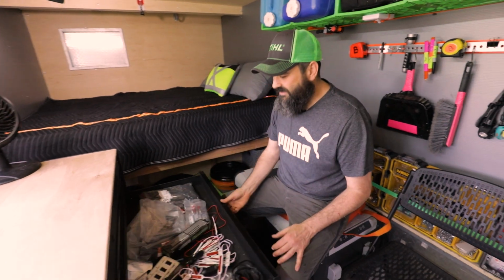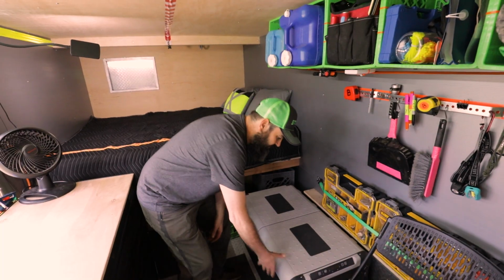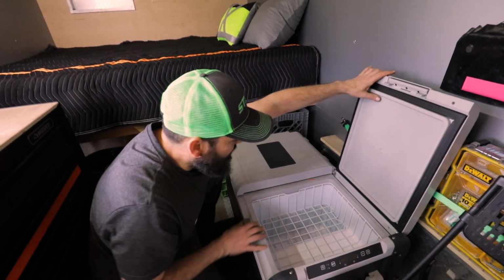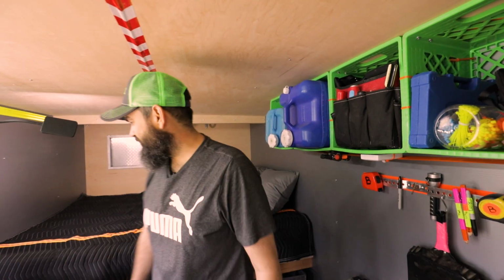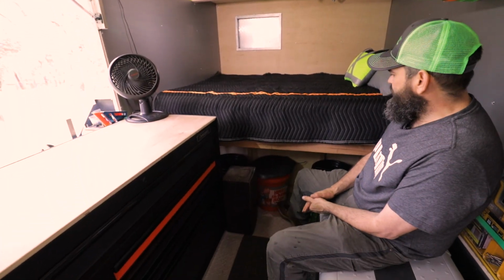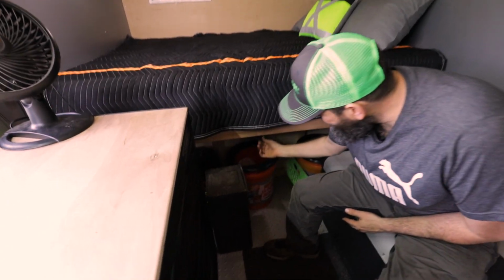So I can slide this out and put a cutting board on this and eat here. This is a refrigerator freezer that will be powered by solar. I love milk crates. All my stuff ends up in milk crates, so I thought, why not use them for cabinets? 5-gallon buckets, one for emergencies.